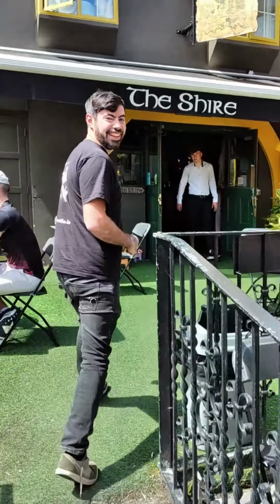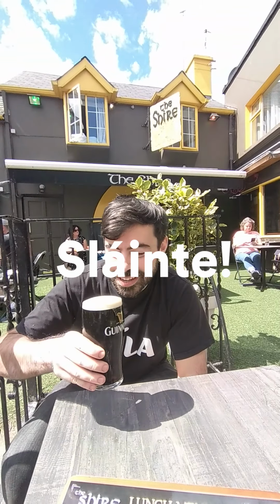Let's go inside and see if we can get a pint of Guinness. One of the stereotypes that is actually true about the Irish is we definitely do like to have a drink. So this drink is probably familiar to you all, a nice pint of Guinness. Let's launch it.